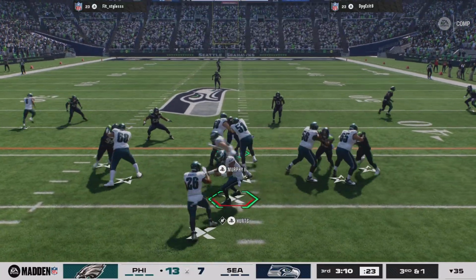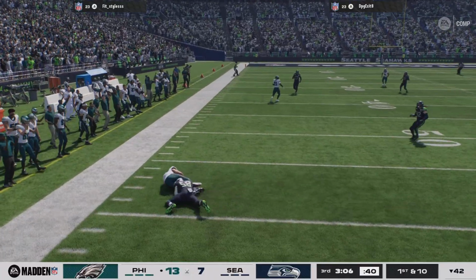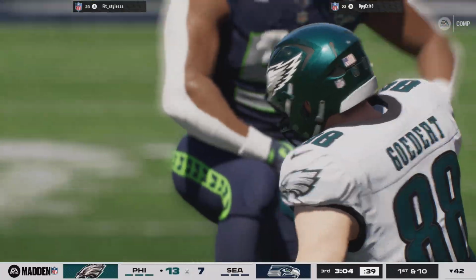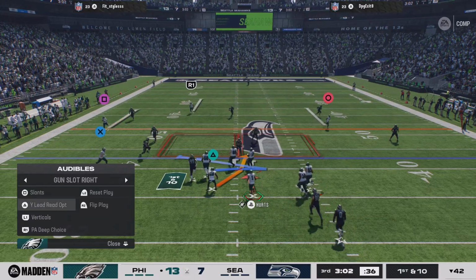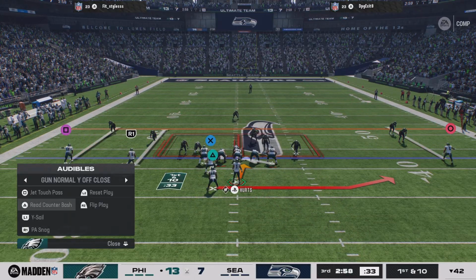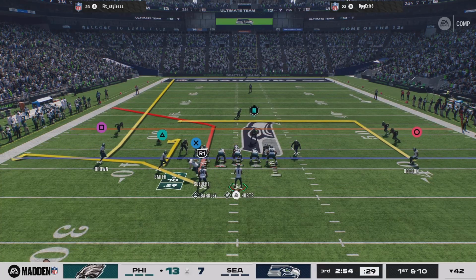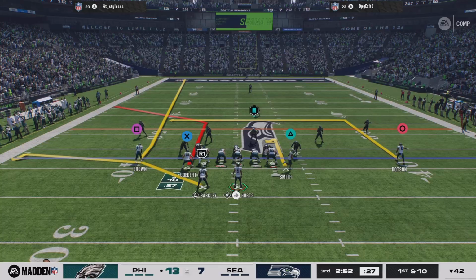No touch. Off the play fake, here's Hurts. Pass taken in by his big tight end. And he is going to have an Eagles 1st down as they're able to convert by plenty there on 3rd and 1. First down. And Hurts going to move him around. And an Eagle 1st down.